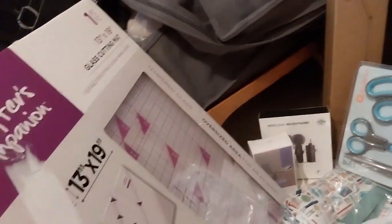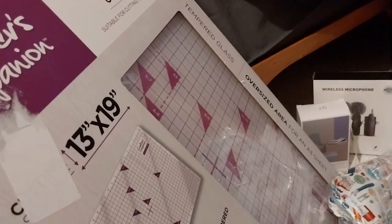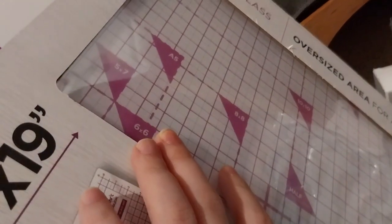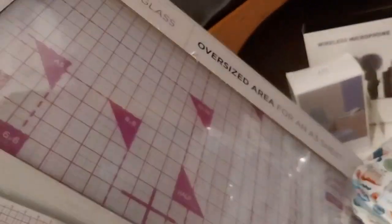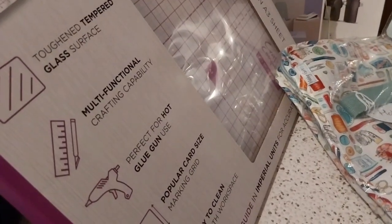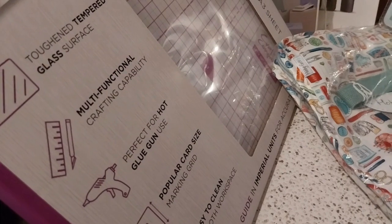Anyway, unfortunately this one was sold out on the Crafters Companion website, but I did manage to find this on Amazon, along with the ruler. I think the ruler was in stock, just not the glass cutting one that hasn't been in stock for ages. But anyway, I really wanted to get this one because it has the card sizes, so I don't have to think about it very much. But also it's the smooth work surface, and the silk one that I currently use has a texture on it, so I don't really want the texture on the ink smushing.